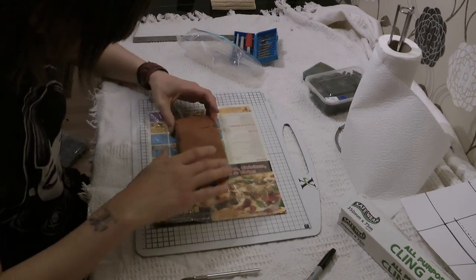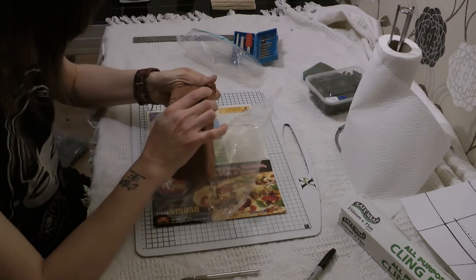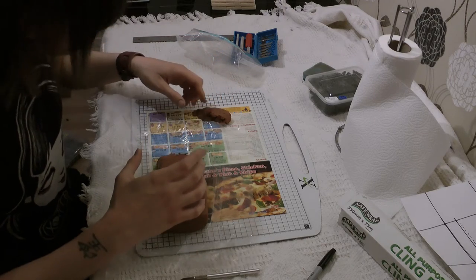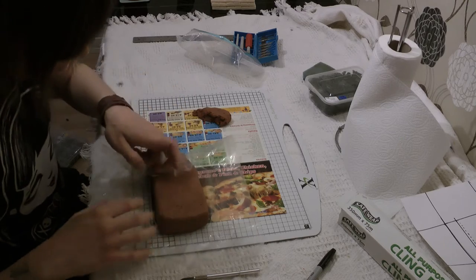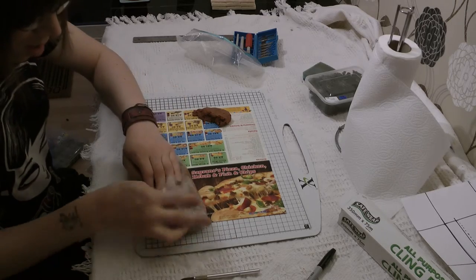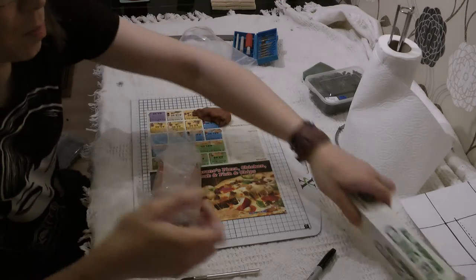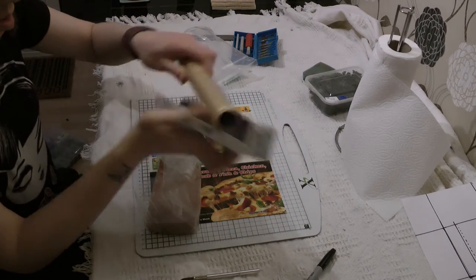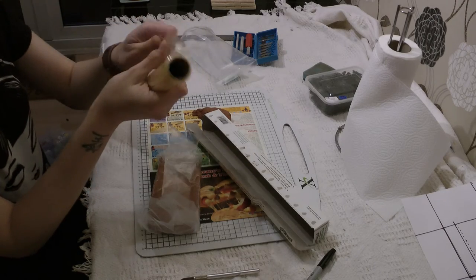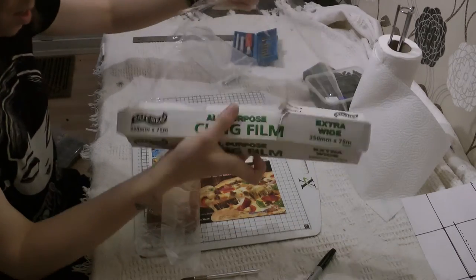Right, what do we do? I suppose break off a chunk. Oh yeah, this is going to make my hands mucky. So I'm going to break a chunk off. I need a rolling pin. I don't have one. Do I have a rolling pin? I don't know. A bit too soon on the cling film, I may need more, but... Okay.